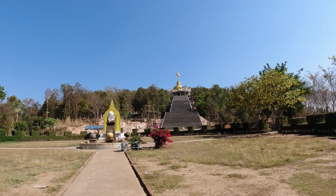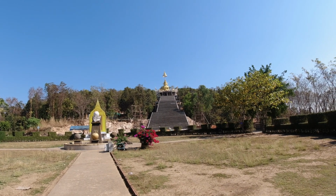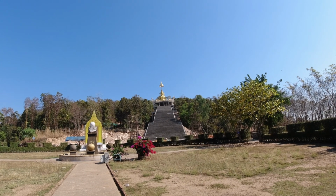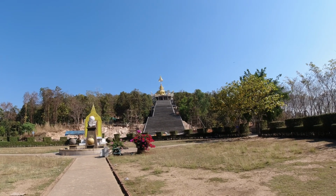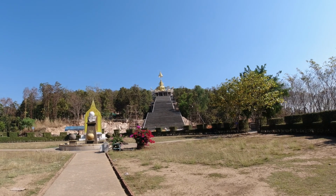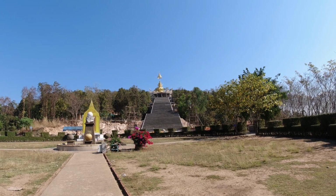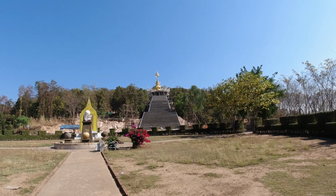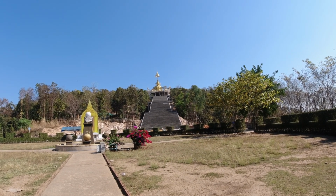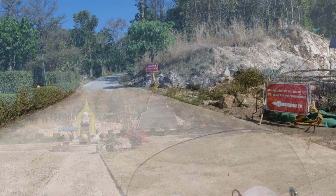Okay, so here's one of the more recent additions to the complex. Another few hundred steps up to that golden Buddha. 10 million baht, Thai baht, donated by a wealthy benefactor, I think a private businessman here in Bangkok, I believe. Largely done by Burmese labour and nearly completed.